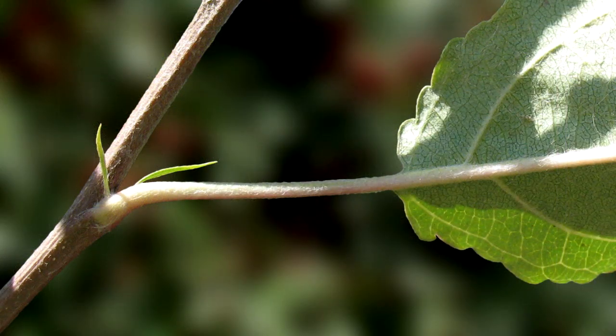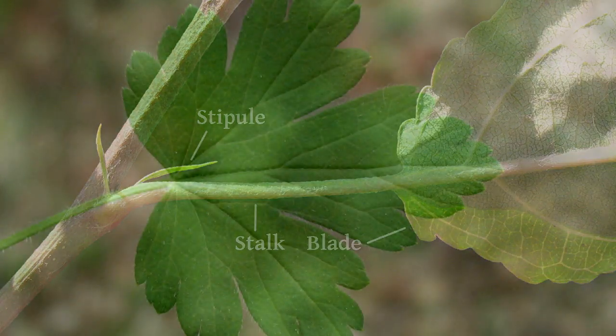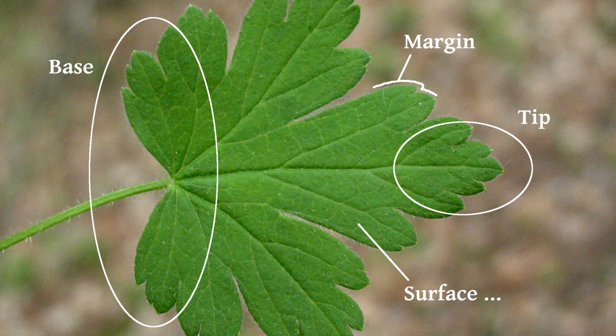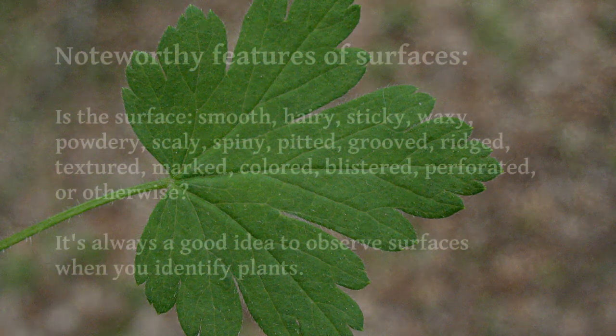When botanists look at leaves, they divide leaves into 3 main parts, the stalks, stipules, and blades. And they divide the blades into 4 main regions, the bases, tips, margins, and surfaces. Now, sometimes leaves don't have stalks or stipules, but they almost always have blades. And the various regions of the blades provide us with all kinds of useful information.